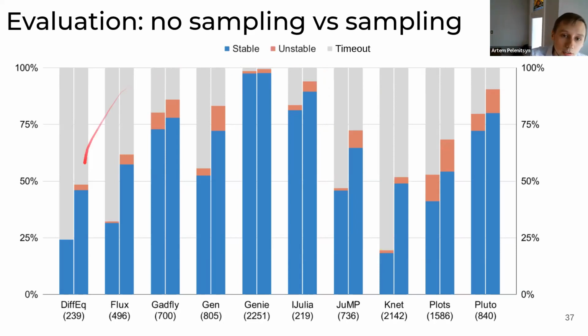So here is the comparison for every one of those 10 packages. We have 2 bars. The left is no sampling, where we just say we can't enumerate the concrete types in finite time, and we say timeout. So that's the gray area. And the right bar for every package is the approach with sampling. So the results become better. Obviously, we can always handle more cases. That makes sense. The meaning of the bars changes a bit.